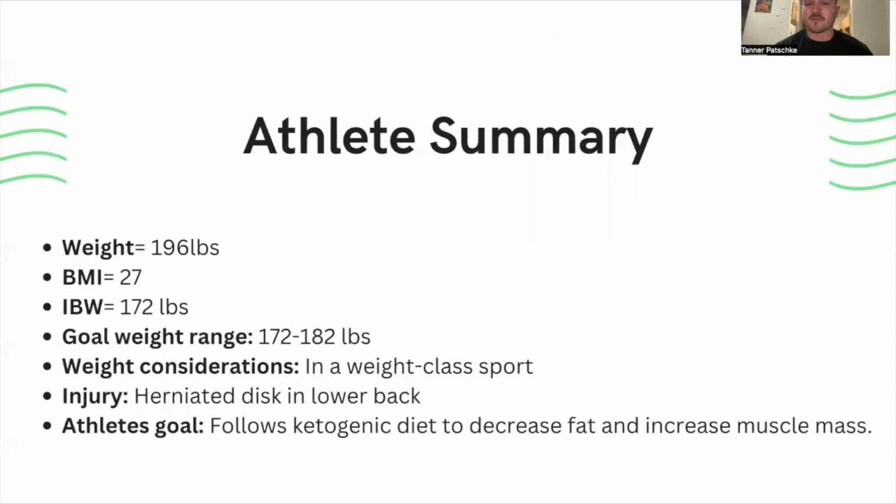For Steve's athlete summary, we have some of his weight history. Steve is 196 pounds at 5 foot 11 inches, which is going to make his BMI 27, which technically classifies him as overweight. His goal weight range that I'm using is 172 to 182 pounds. I decided this based on his ideal body weight as well as using the NCAA male wrestling weight classes. Wrestling is a sport divided by weight class, and being 196 pounds is going to put him in the 184 to 197 pound weight class.